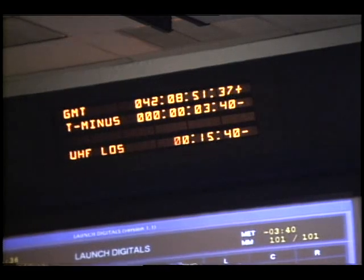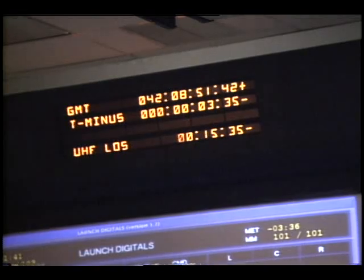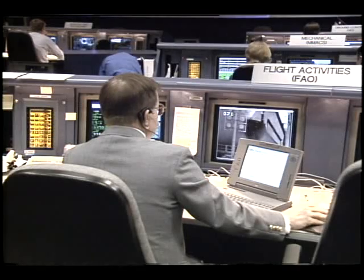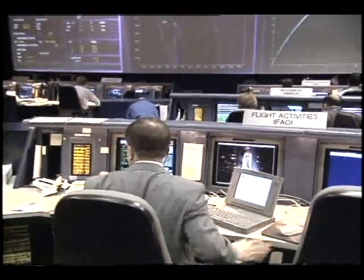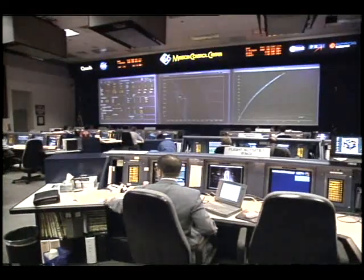SRB separation is confirmed. 2 minutes, 20 seconds into the flight. Discovery is now downrange from the launch site of 40 miles, at an altitude of 35 miles. Nominal.